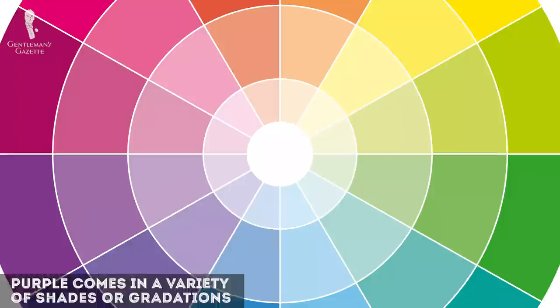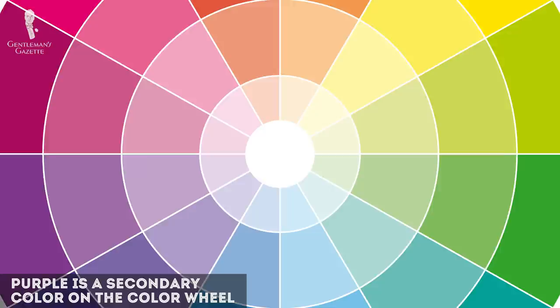Purple, of course, is a secondary color on the color wheel, meaning that it's made up from two primary colors, red and blue. If you'd like more information on how the color wheel works and how to use it to your advantage in menswear, you can find our video on that subject here.